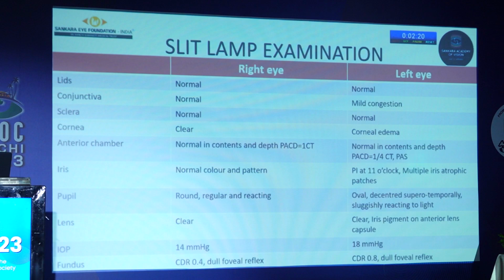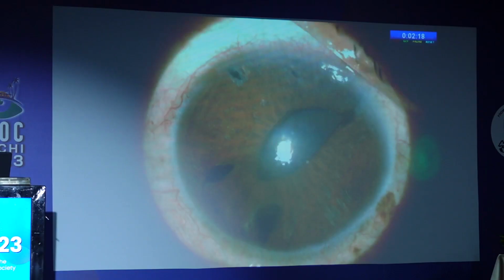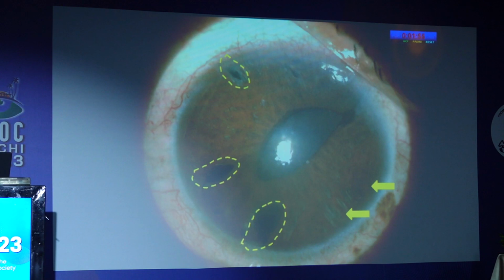In the left eye, there was circumciliary congestion. There was mild corneal edema. Multiple iris atrophic patches can be seen in the picture. There was a peripheral iridotomy present at the 11 o'clock position. Full thickness iris holes are present at the 6 and 8 o'clock positions. The pupil was oval, stretched superotemporally, and showed a sluggish reaction to light.